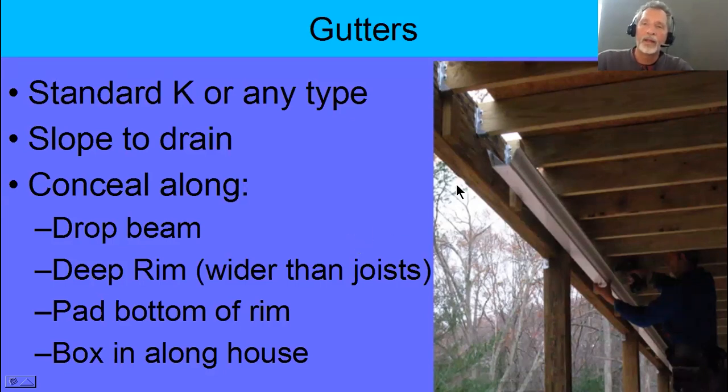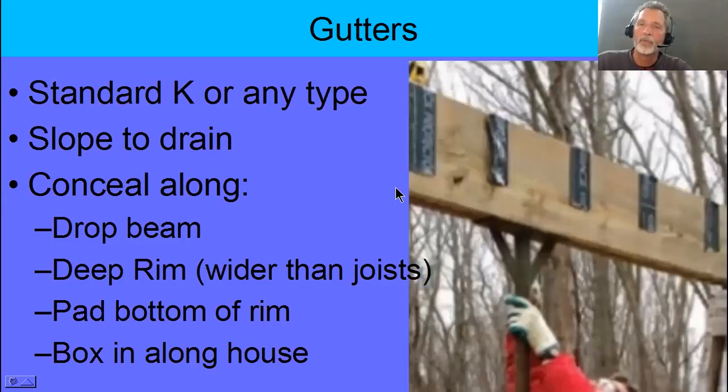The other way to do it is, if you're up against the house, it's not going to be a problem, because then you can just box around it and you just see a little box running along the house. If you're along a drop beam, maybe 2, 3, 4 feet back from the outside rim joist, say your beam is a double 2x, so it's 3 inches, and the gutter is going to be another 5 inches, so you can just box it in as an 8-inch drop beam, and that way you can seal it there. So you can just figure that out. There are a bunch of different ways of doing it.